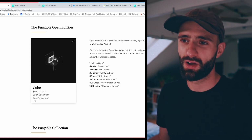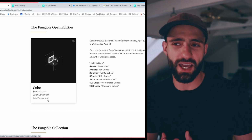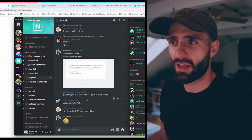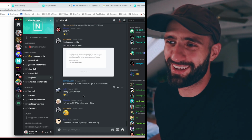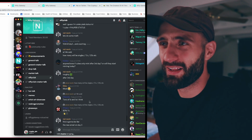So Cube, almost 15,000 units sold on the first day. Wow. Let's see what Discord's saying real quick. Someone's selling a cube for $450. That's got to be a joke. There's no way. Yeah, 100% that's a joke. I'm gonna emoji that. That's pretty funny.